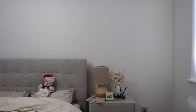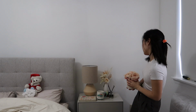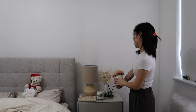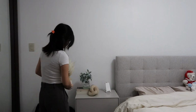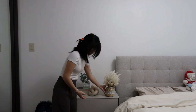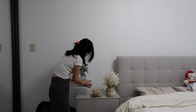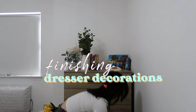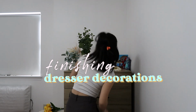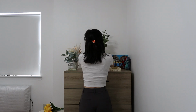Can't tell if I like this one more or this one here. Okay, the real task is Angela's side because I don't like it. Now I'm going to fix up the dresser. That's probably the last spot. I think we're all good.